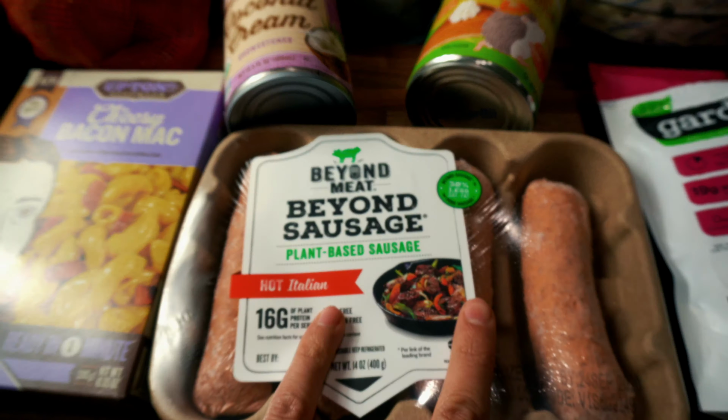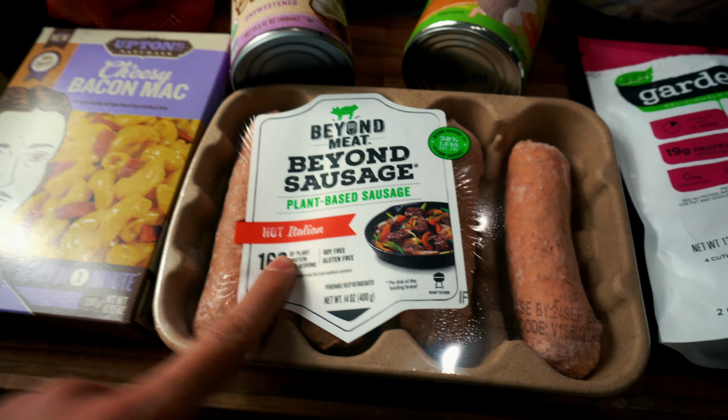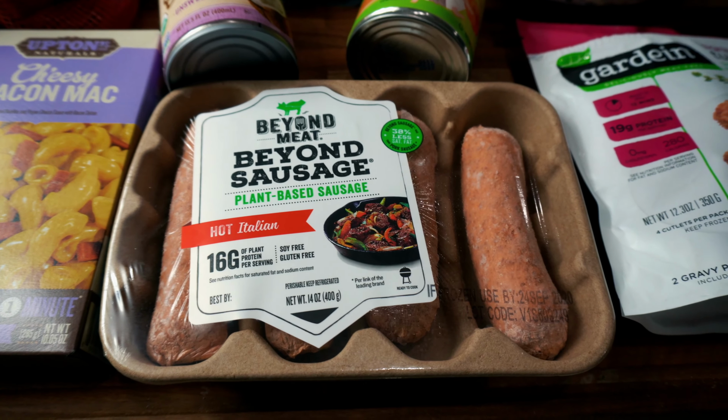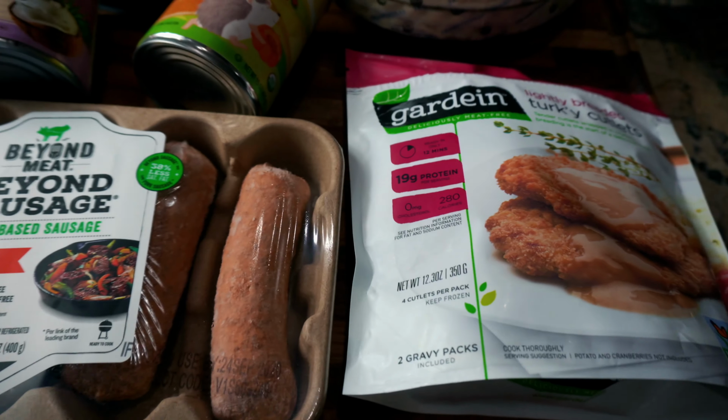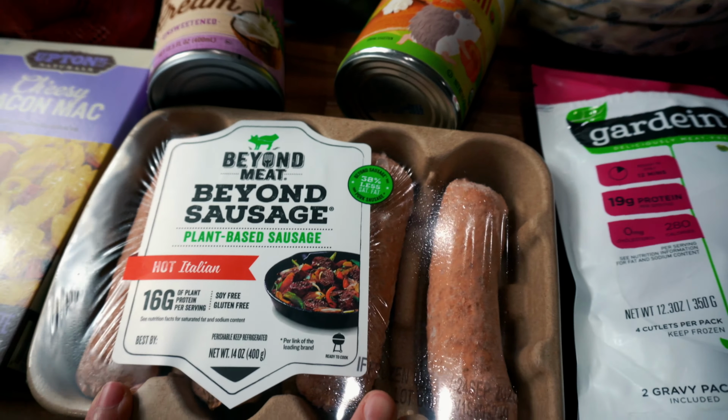Also got some plant-based Beyond sausages. Got the hot Italian. If you guys remember these, I made these in my epic vegan nachos video that was about 4 or 5 months ago, I think. So that was really good. I'm stoked to get these because they're on sale. Only $1 cheaper than usual, so nothing crazy, but saving some money.